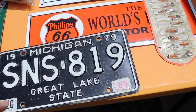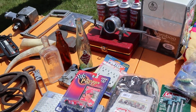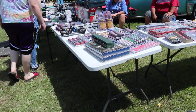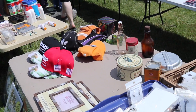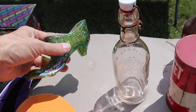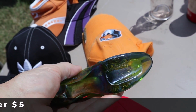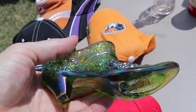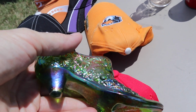Michigan license plate from a car that quit being used in '82. Some horns, iron pulley, mostly new tools and stuff at this place. I do see a Fenton shoe in the middle of it all, and this might be one of those things where it's cheap because it doesn't belong here. This is Carnival, later than the piece I just showed you, of course, because look at the difference in the shine. It really shows in the sun. This is very puddle with an oil slick kind of shiny.